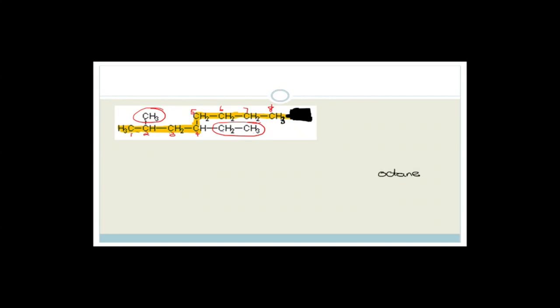Do you see that this branch here has got one carbon on it? And one carbon group is meth. And because it's not methane, it's going to be methyl. There are two carbons on this chain and therefore it's ethyl. And here comes the trick.